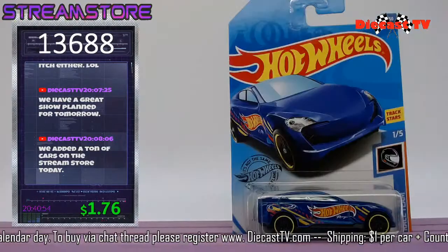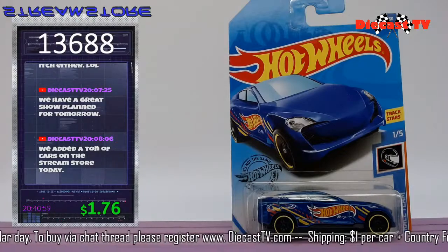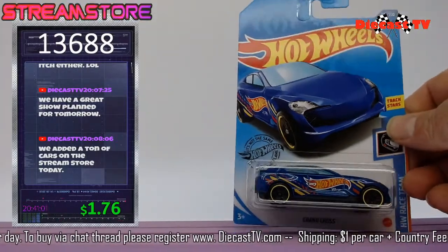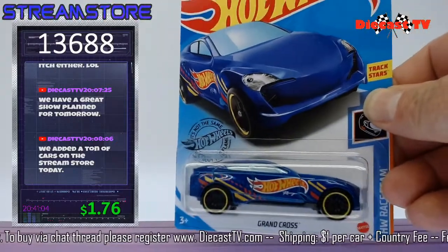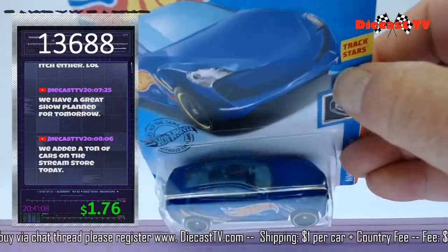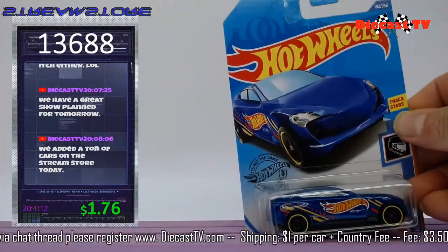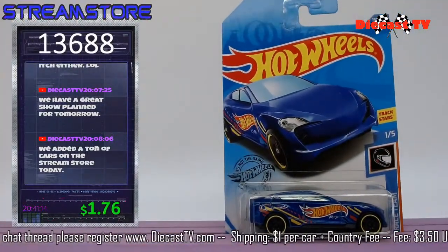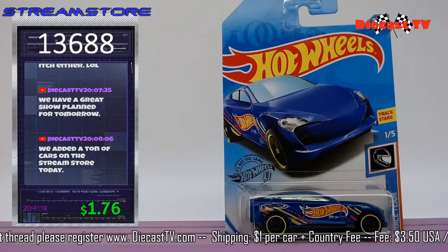27019. Available in the 2020 K box as well as the 2020 L box. Check out the Grand Cross from the HW Race Team. Wow, slick. I love these rims. Look at that yellow rims on the side there, that gold. Look at the blue. You can see the interior top sunroof. What a killer car. HW Race Team Grand Cross. Buy it now. Type in the item number 13688.